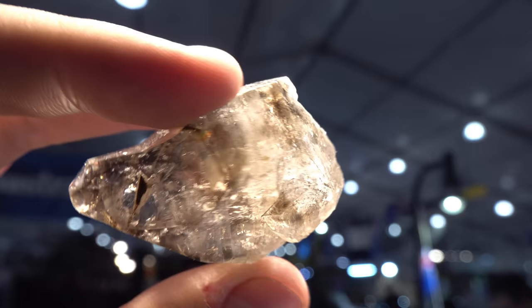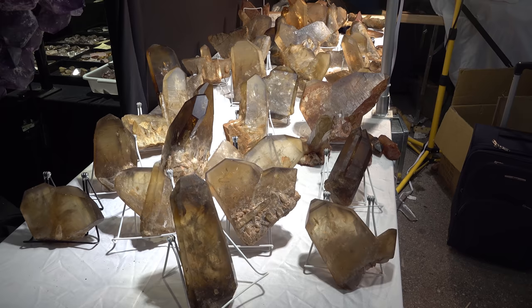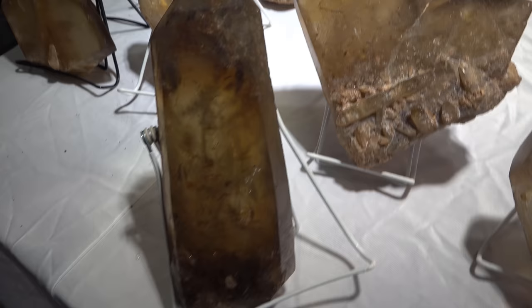All right, moving on. Here's some beautiful citrine from Zambia. They just have this amazing tabular display. I had some in my shop as well, but this stuff is gorgeous. You can just see the coloring and the quality on this stuff.